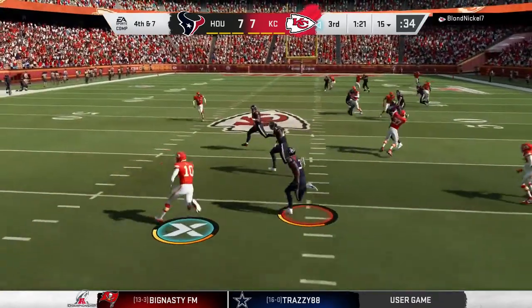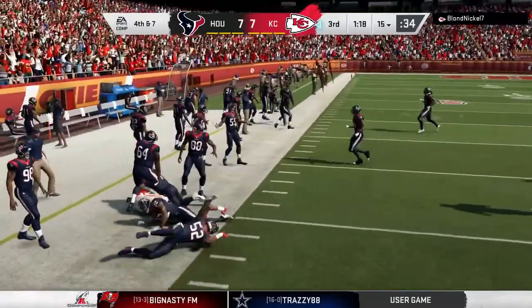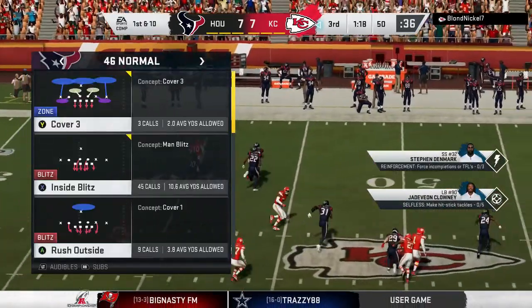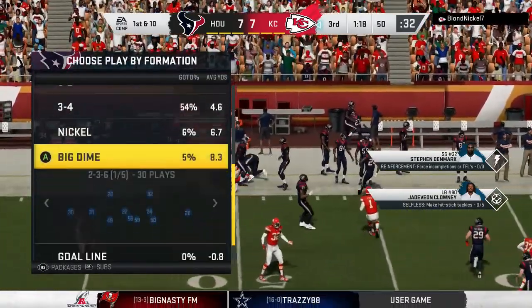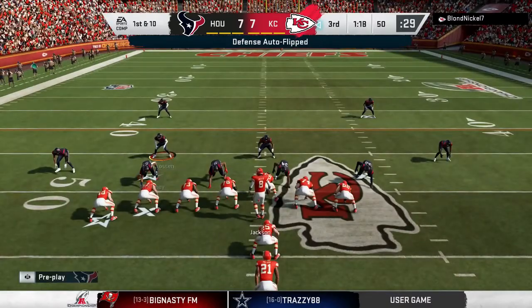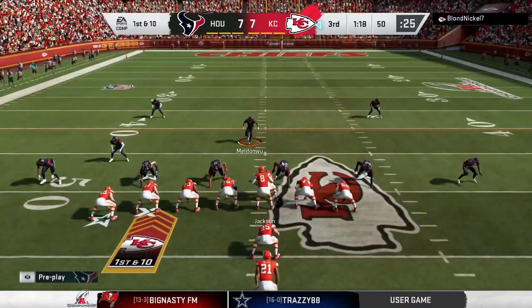Here's Hill on the return. Nearly a huge return, as it is still a very good one. 24 yards. And this offense takes over in great shape right at the 50. 1st and 10. So good starting field position for him here as they come up 1st and 10 right at the 50-yard line.